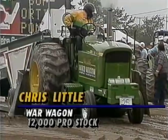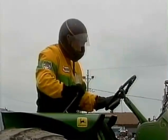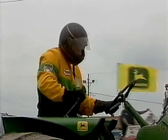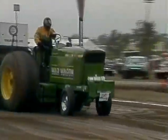All right, here we come with one of the first of the brother acts this afternoon. This will be the War Wagon, Chris Little out of Tuscola, Illinois, and his tractor is a big old John Deere. Coming to the starting line right now, and here we go. These guys out of Illinois can be tough. Here comes the Littles now, and they're on their way.